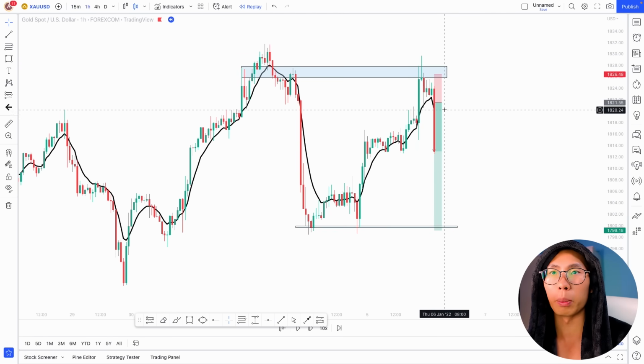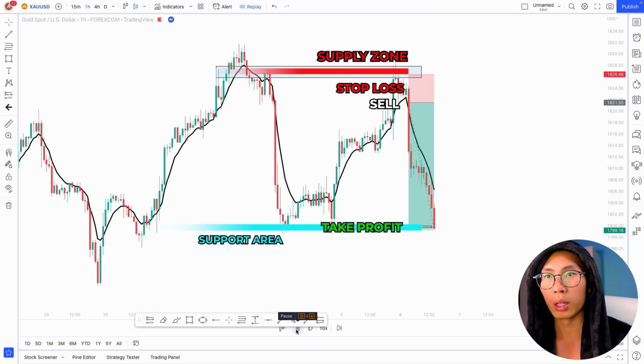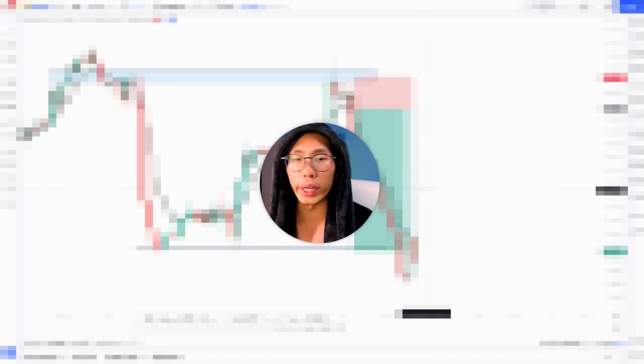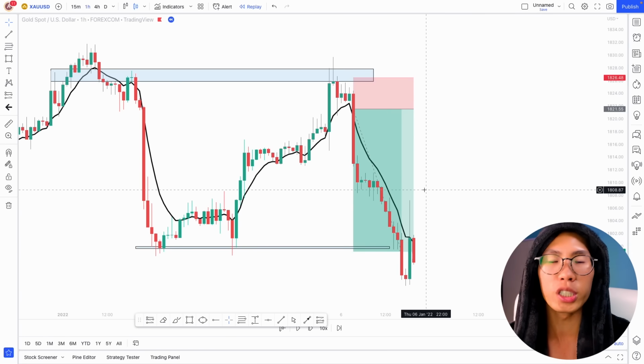Let's look at how this trade plays out. It's a very nice 1:4 risk to reward ratio trade. And as you can see, price ended up collapsing and we have smashed our take profit. This is a very nice ranging market trade setup. So you can use this strategy when the market is going sideways. That is the beauty of this strategy.